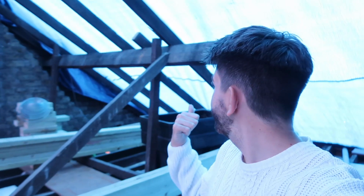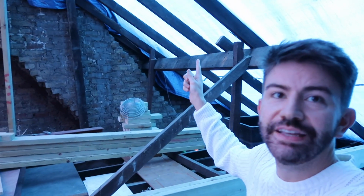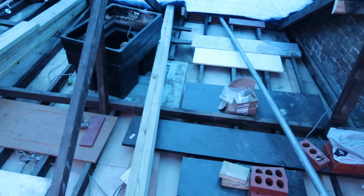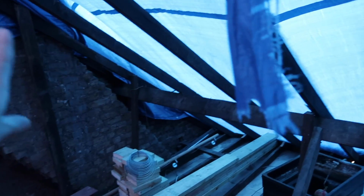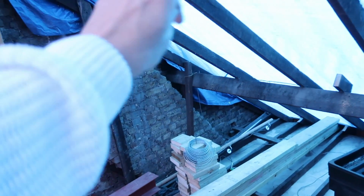Behind me here, we still have the original beams, as you can see, and the tarpaulin. A section has been cut out here. You may remember last time we were looking from the back, from the scaffold, into this area. I've just stepped up to give you a better view. You can see the original floor down there, the original beams. This is all the back side that will become the dormer.